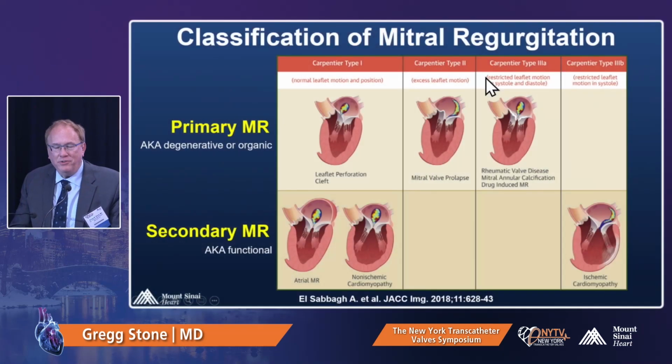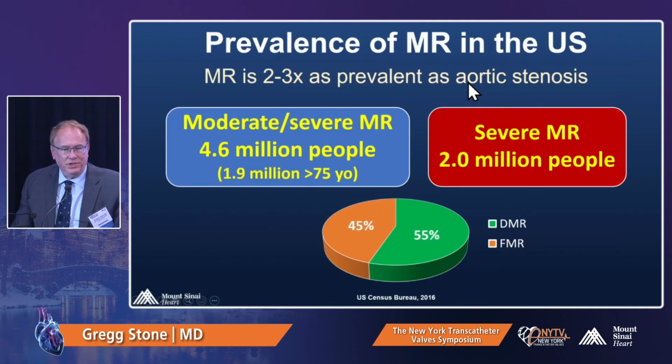So I think it always comes down to the original Carpentier classification. We've learned to think about mitral regurgitation as two general buckets of disease: primary MR, where the problem is the valve; secondary MR, where the problem is dilatation of either the left ventricle or the left atrium. And there are multiple etiologies for each of these conditions. So I'll split up my talk for primary and secondary mitral regurgitation.